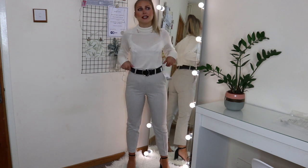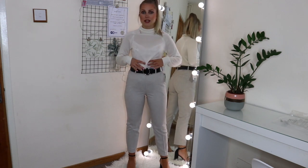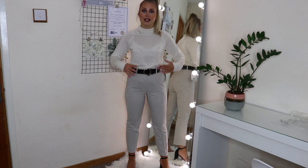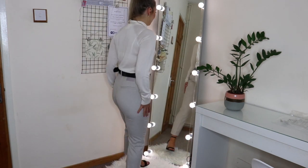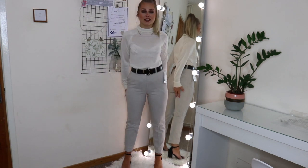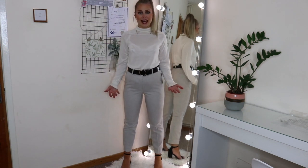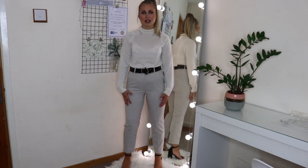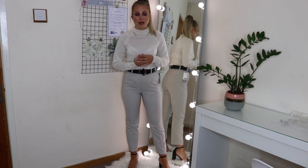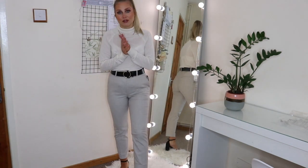Even with the belt, it sits not the highest waist, but on my lowest part of my waist. And it's really fitted around the bum area and on my legs. So they're a lot more fitted than I thought they were going to be. They were called slacks, and for some reason I thought that slacks meant a little bit more slouchy. I don't know if maybe my thighs are just so big. But yeah, usually petite works fine with me, but maybe not today. Let's move on to the next piece.